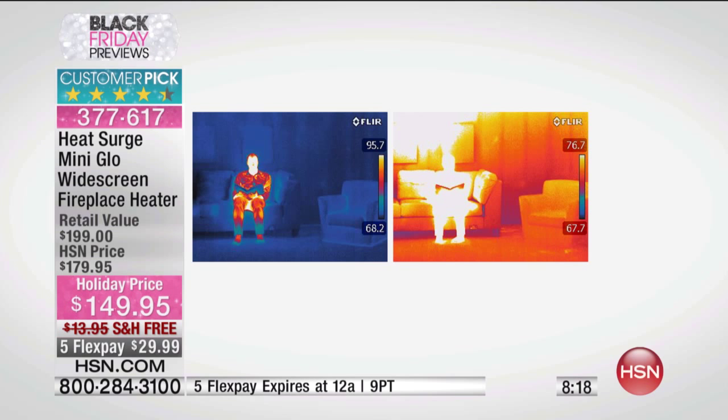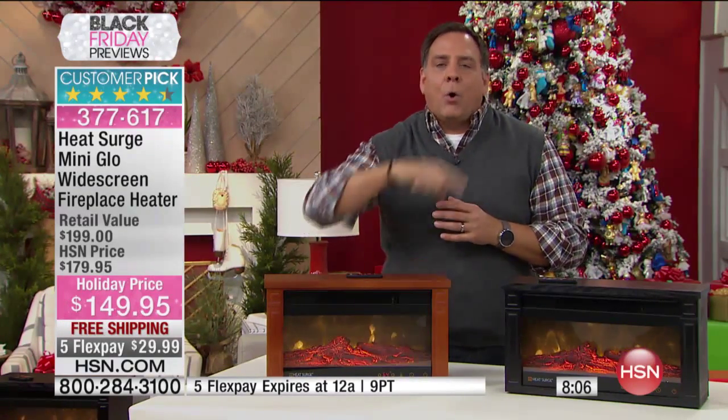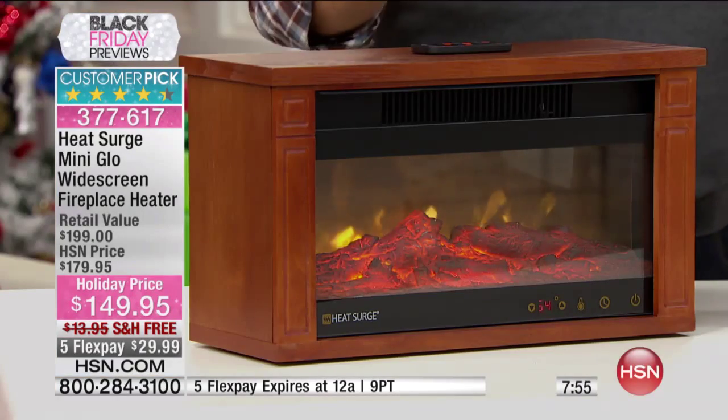Now, the other side in the right-hand picture, that's after only 15 minutes with the Heat Surge Widescreen Mini Glow in there, okay? Wow. And look at the difference. That room is not only warm, okay? It's hot, and it's done so evenly all the way around the room. No cold spots in that room, and that's the beautiful thing about it, because when you have those other types of heaters, everybody fights for that one seat right next to the heater. Yeah. You're not going to do that with this.